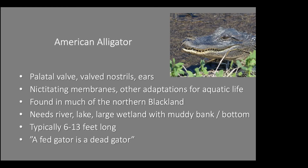And that's when things can turn dangerous. They often become nuisance gators that have to be trapped and removed. So don't feed alligators, please. Don't let anybody, don't encourage other people to feed alligators. That is a bad deal.